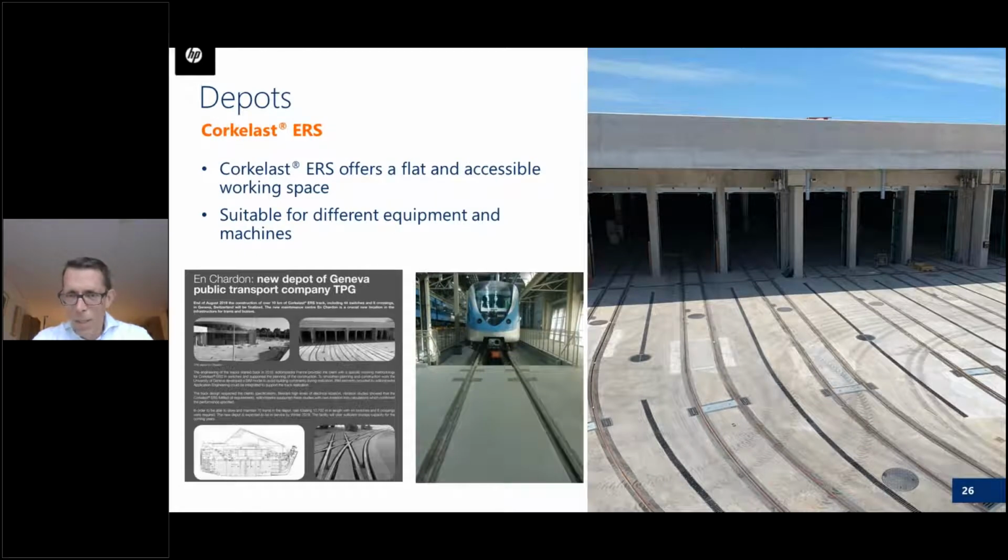Another interesting application of the embedded rail, depot areas. As you can see here, a nice and smooth surface where vehicles, but also equipment can access the area because it's flat and very accessible. And not only in the outer part of a depot, but also inside in workshops and in special work pits where vehicles are maintained. Embedded rail can help to support the track under the vehicle under maintenance conditions.